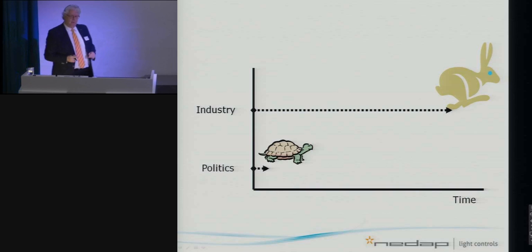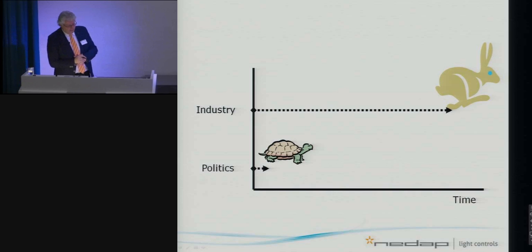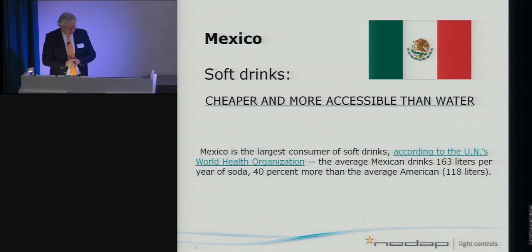As I was preparing the presentation, I looked at Mexico, and I was really interested in seeing how they are progressing. And then I was really shocked, because the industry was there, also very quickly, but not the water industry, but the industry of sweetened soda drinks. And in some areas, and I don't know if that's true, it seems that soft drinks are cheaper and more accessible than water. It seems that Mexico is the largest consumer of soft drinks, on average about 163 liters of soda per year. That means obesity and especially diabetes is a big problem, or becoming a big problem, in Mexico.